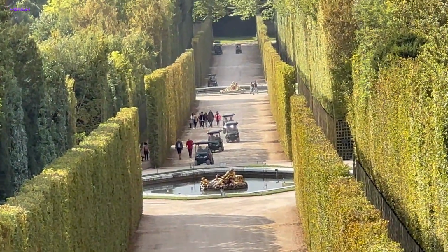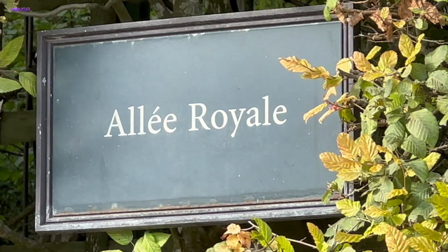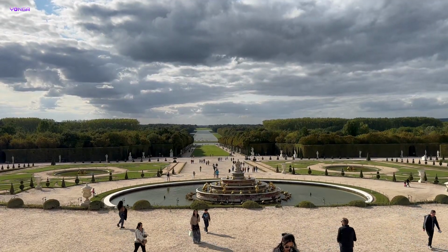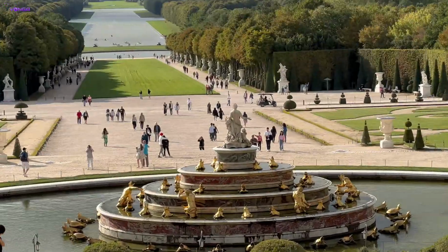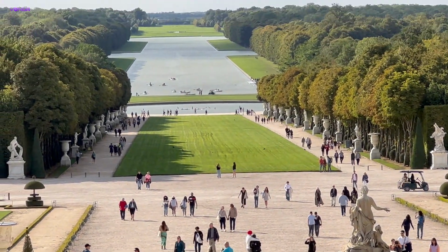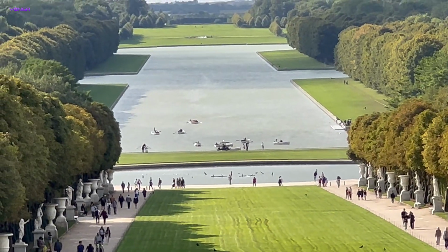The Bacchus Fountain. The Royal Alley. View of the Grand Canal from the palace. This fountain is Latona's Pool and Parterre. The Grand Canal.